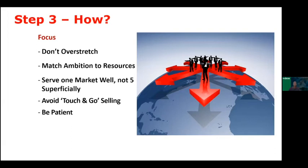I have an example of one client that we were asked to look at. They had one salesperson that was covering 32 countries, and on the other side, another salesperson that was covering only two countries. But between them, they were both bringing in the same amount of business, but one was bringing in more profits because his costs were much lower and he had much better market share in those countries.